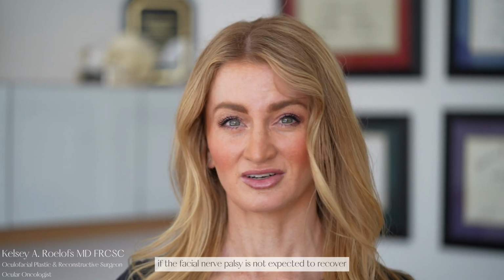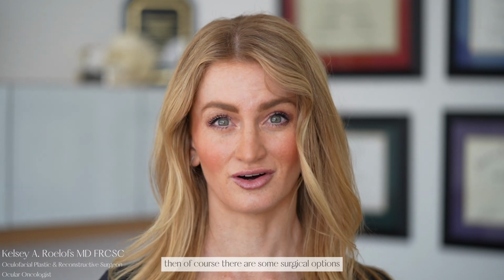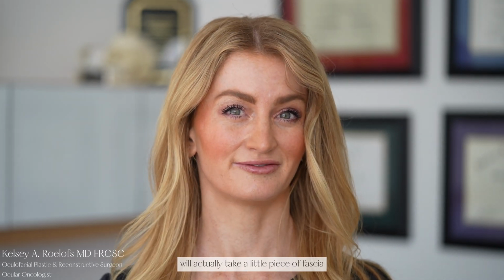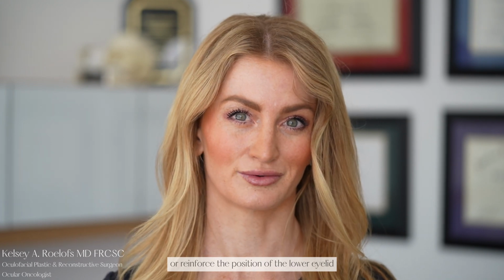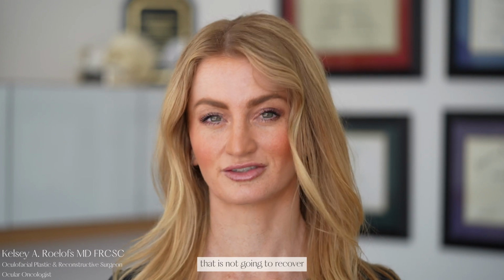If the facial nerve palsy is not expected to recover, then of course there are some surgical options. Sometimes we'll tighten the lower eyelid horizontally, and in certain instances we'll actually take a little piece of fascia, often harvested from the temporal fossa up here, and use that to sling up or reinforce the position of the lower eyelid. That's in the case of a complete facial nerve palsy that is not going to recover.